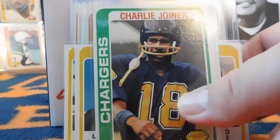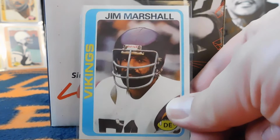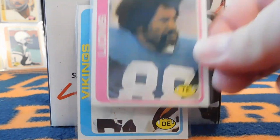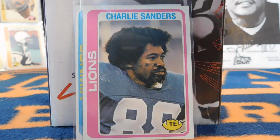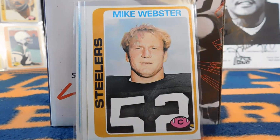There we go. Now, what's really interesting to me is I thought that Jim Marshall was in the Hall of Fame, and I've come to find out that he was not in the Hall of Fame. So he had 271 consecutive starts, holds the NFL record for the most fumbles recovered at 30. His jersey number is retired, but he is not in the Hall of Fame. Charlie Sanders, Hall of Fame. Drew Pearson, just one of the excellent Cowboy receivers. Hall of Famer Mike Webster.